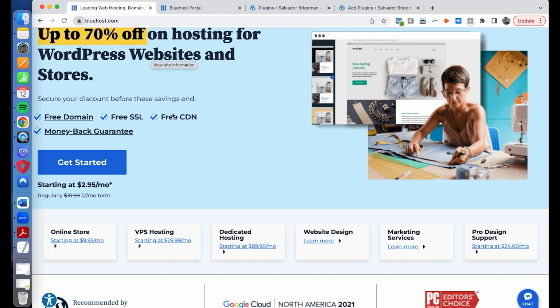And a CDN is really simple. All it is basically, it's called a content delivery network, I believe it is, and it allows you to have a website that loads faster. It uses caching, okay? But it just basically makes your website load faster.